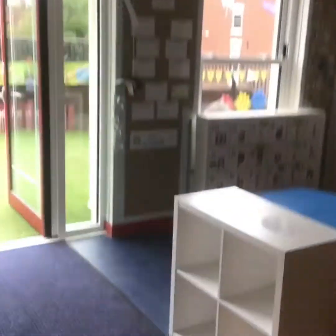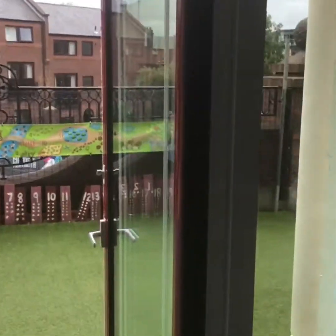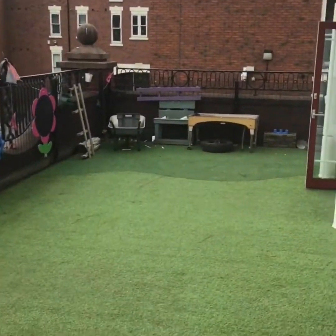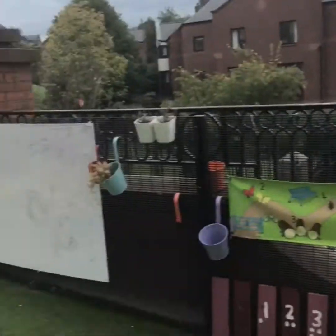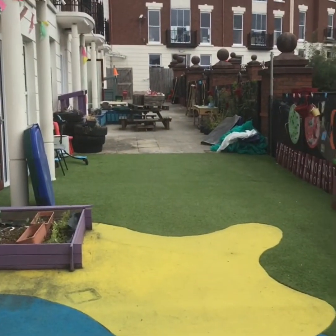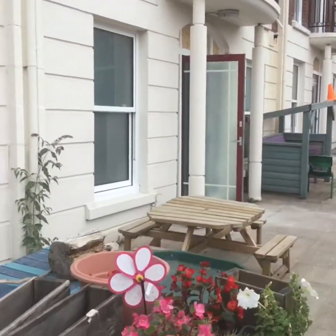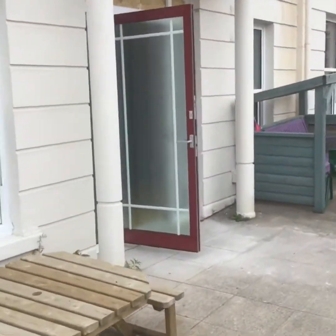Let's have a look outside, eh? Through the new door. Look, we're outside. We're ready to rock. We're ready to rumble. Is how those lovely doors look from outside. Got to look after these now.